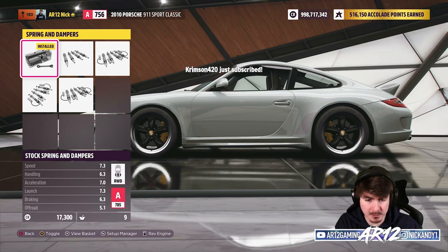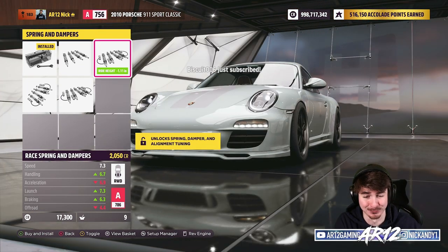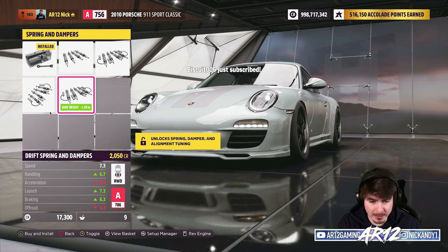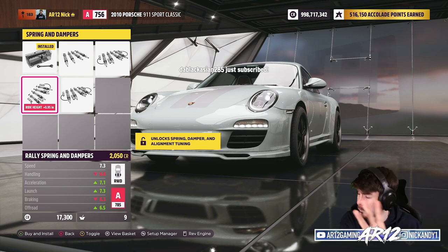After that, we can do our suspension. We can get sport suspension. Race suspension actually looks really good. That fitment just looks incredible. Drift suspension looks really good as well. Rally suspension, again, we will come back to that.